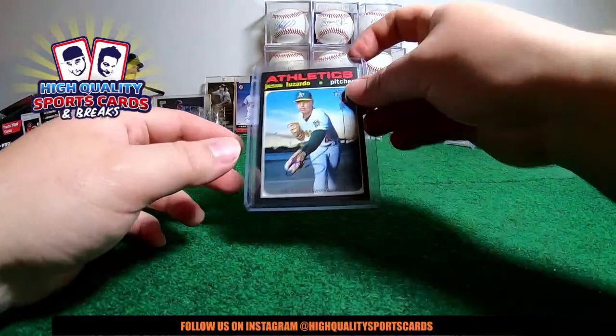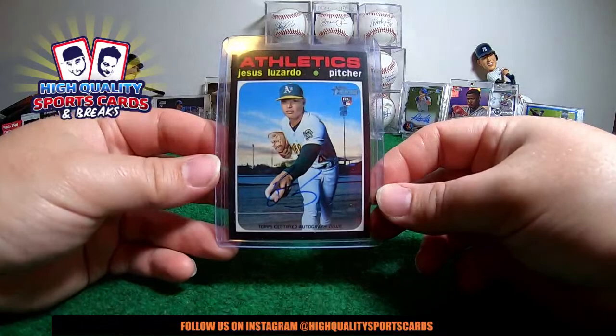The big boom at the break, Jesus Luzardo. Of course, the Venezuelan pitcher, rookie card, Athletics. Congratulations for this on-card auto. Gorgeous piece.